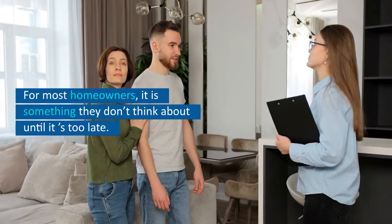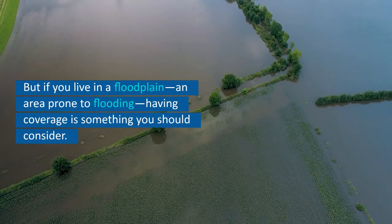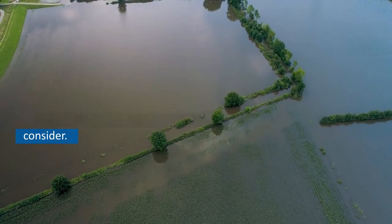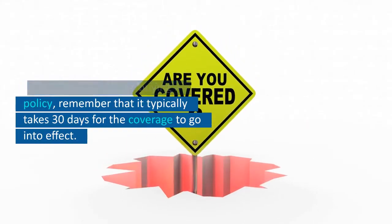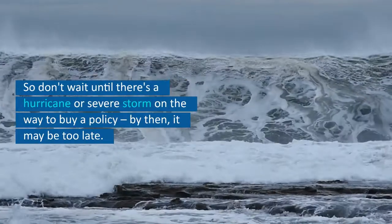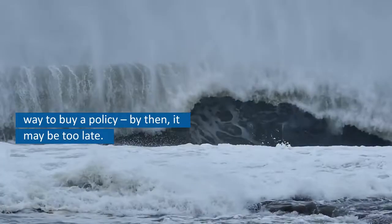For most homeowners, it is something they don't think about until it's too late. But if you live in a floodplain, an area prone to flooding, having coverage is something you should consider. If you're considering buying a policy, remember that it typically takes 30 days for the coverage to go into effect. So don't wait until there's a hurricane or severe storm on the way to buy a policy. By then, it may be too late.